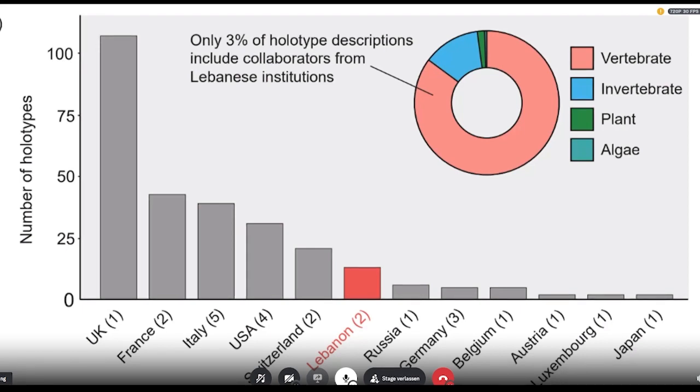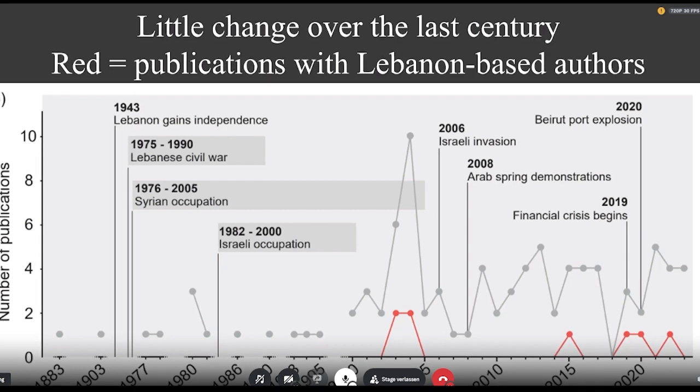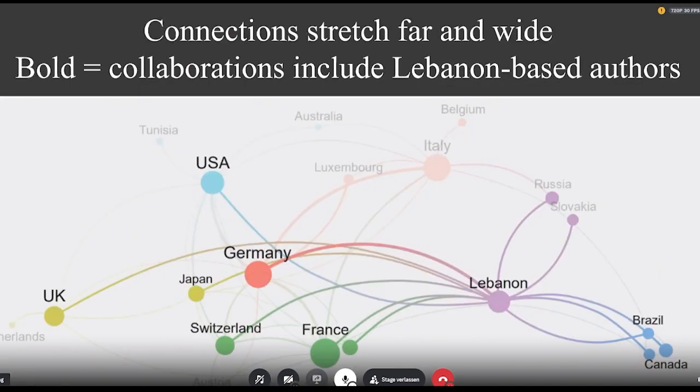And this got us curious, is this a product of the time? Is this legacy? Is it getting better in the last few years? So we wanted to map this out over time as well. And we saw that actually, despite Lebanon's tumultuous past over the last 100 years, very little has changed over the last 20 years or so. There isn't much inclusion of Lebanon-based authors in these publications. So it doesn't really seem to be getting much better than it was at the turn of this century.